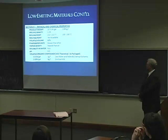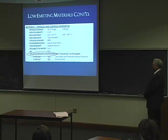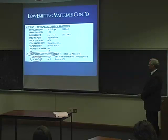And this is what we actually have to go through. Part of what we have to go through, we have to look at the material safety data sheets for every one of these and look for that, and hopefully it'll be that, but a lot of times it isn't, so we have to reference the guidelines.